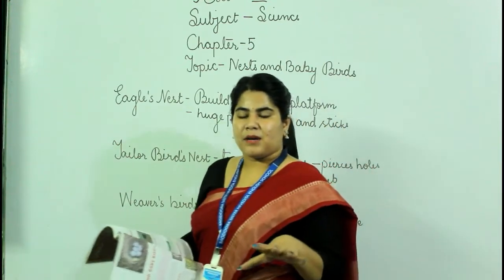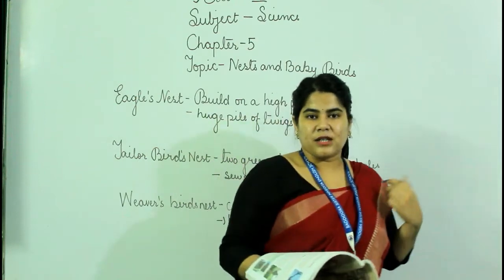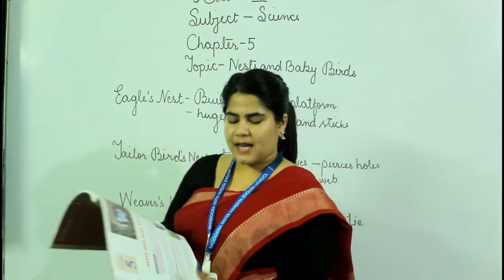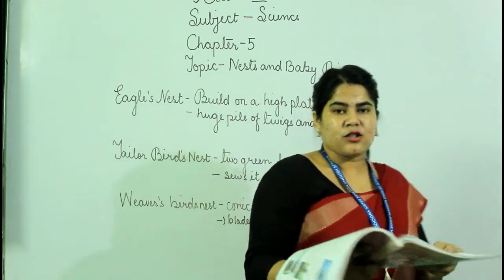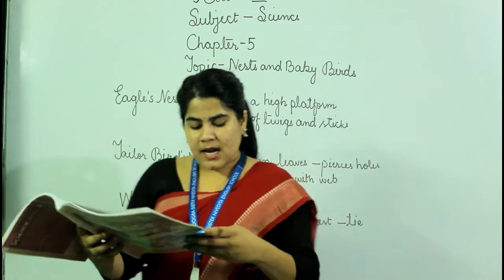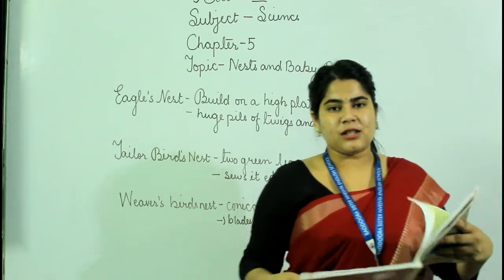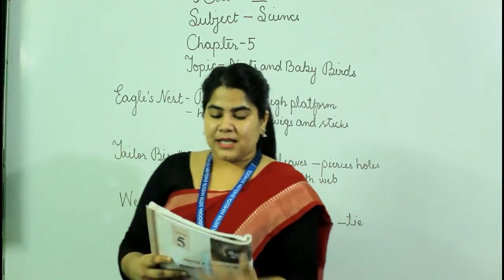and when the baby comes out, so that it may remain in a cozy and very warm place, some of the birds use their own feathers to line the nest, okay. For example, quails and ducks use their own feathers to line their nest, but others collect feathers dropped by larger birds, okay? Then now let's move on to page number 39.